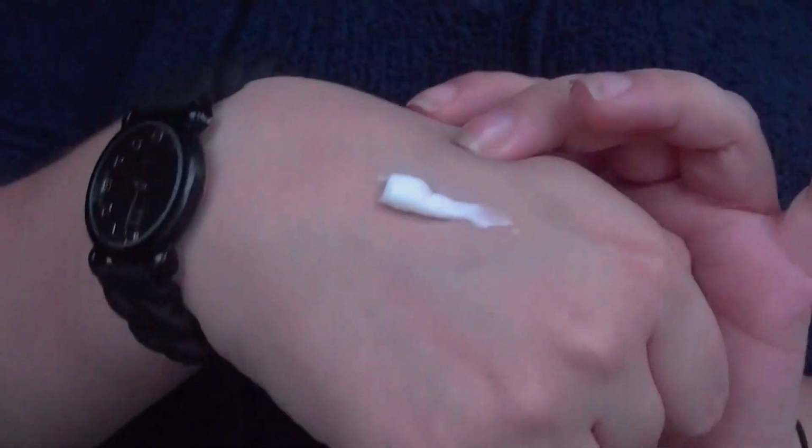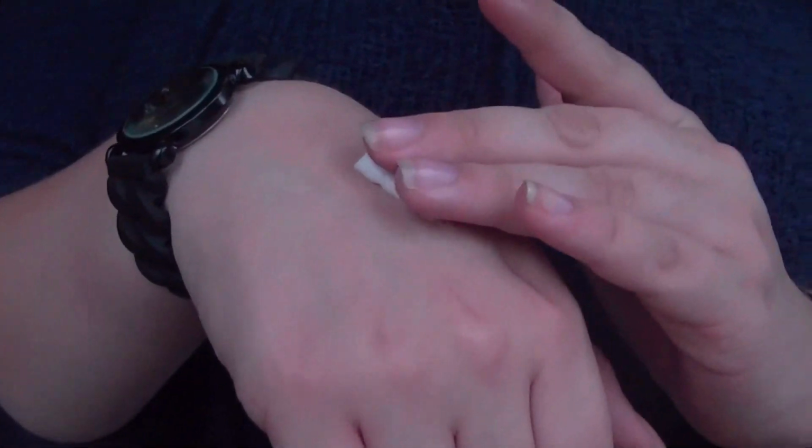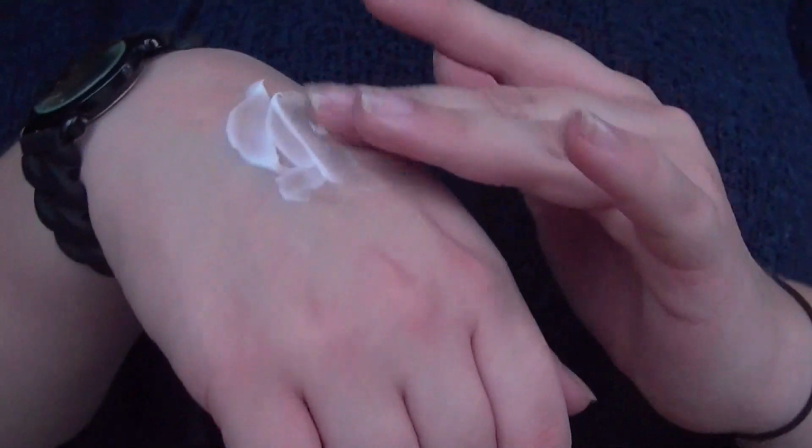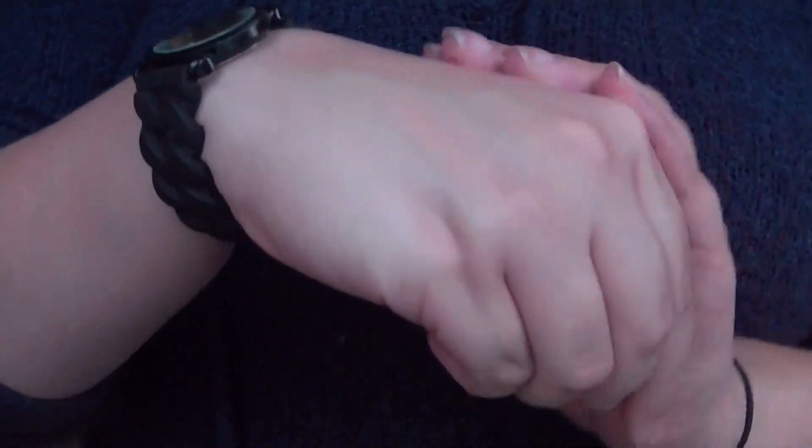And then this is the body cream. As you can see, it's a lot thicker. I actually probably used way too much. The body cream goes a really long way, and it's extra moisturizing.